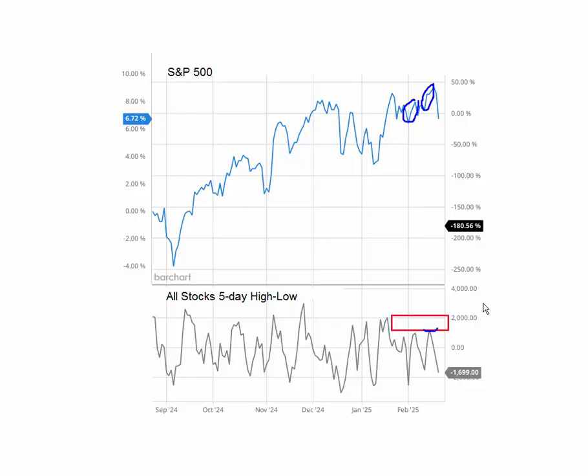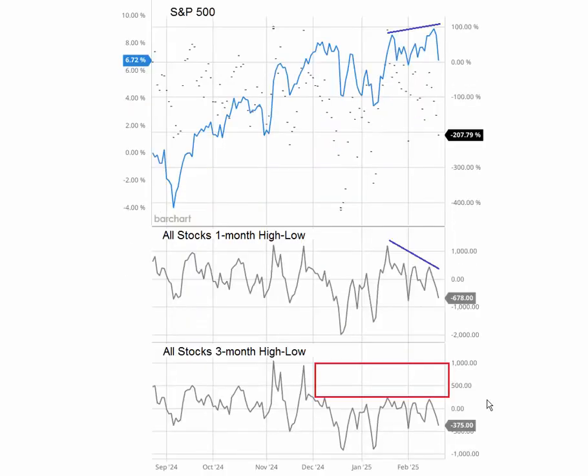The market can continue on as it wants in the near term, because at first it's the weaker stocks that fall off, but eventually this negative internal pressure builds, and the market just can't hold up.